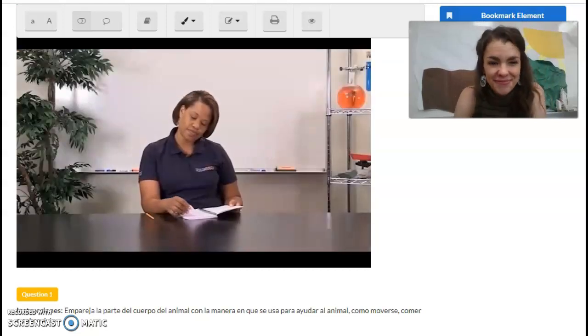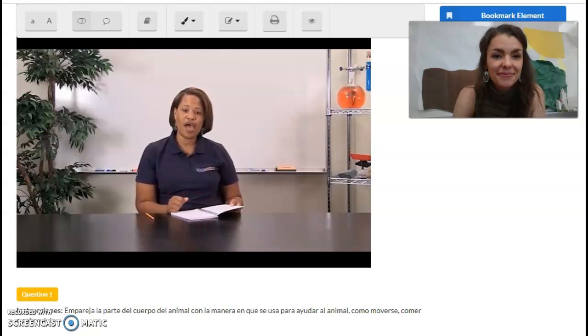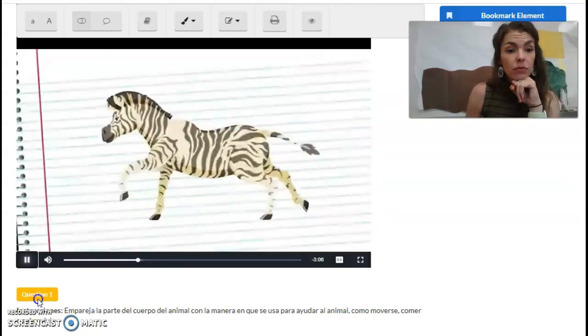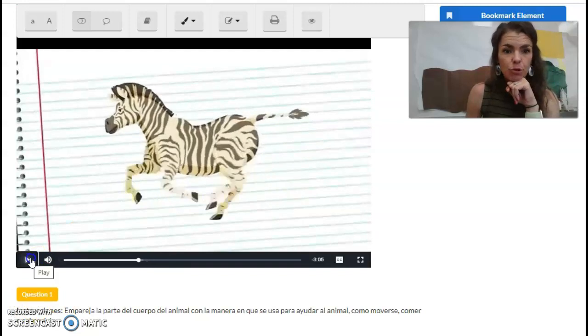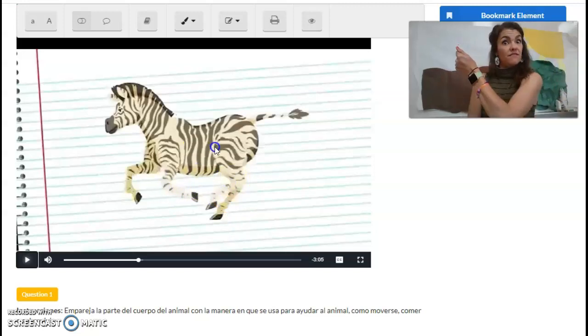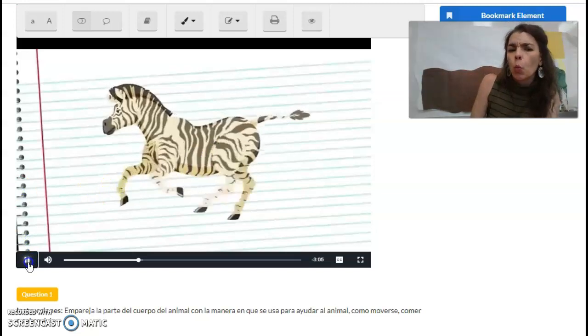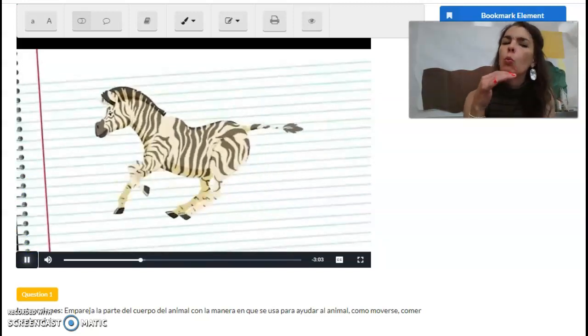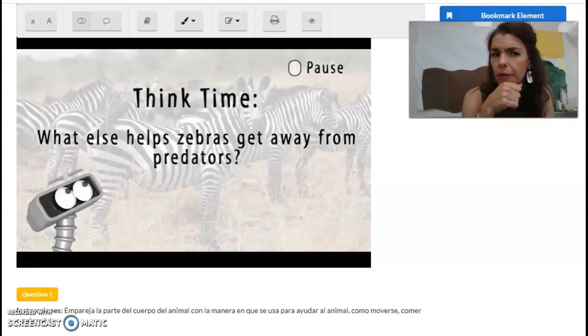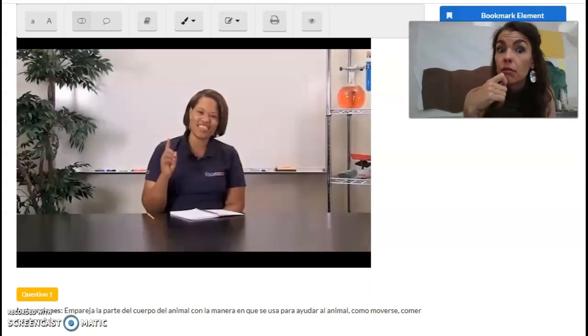Let's see what else. Oh yeah, the African savanna exhibit. Zebras use hooves to run quickly and defend themselves. All right, check out this zebra. He has hooves. Say that word, please. Hooves. The hooves are part of his feet. They help him to run fast. What else can they do? Is there anything else besides speed that might help zebras escape predators? How can he escape a predator? He can run. Good thinking.